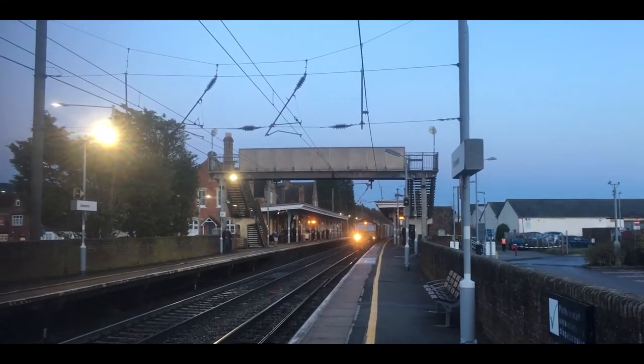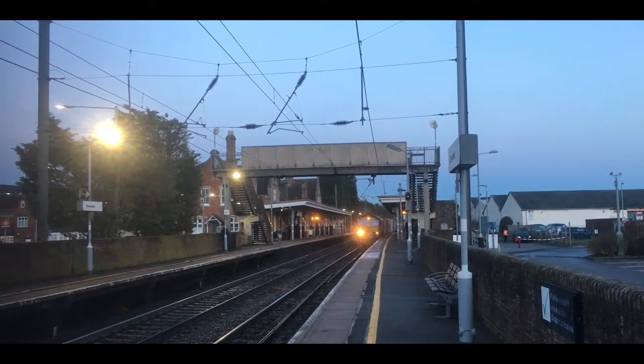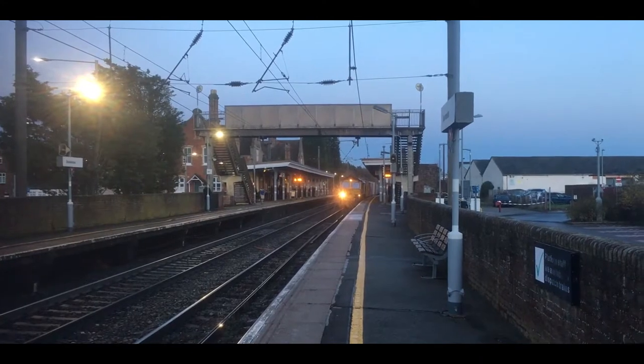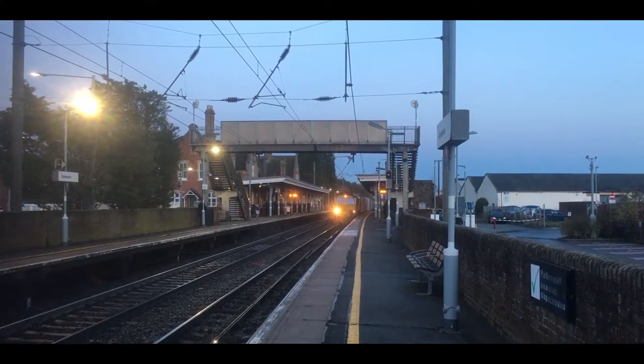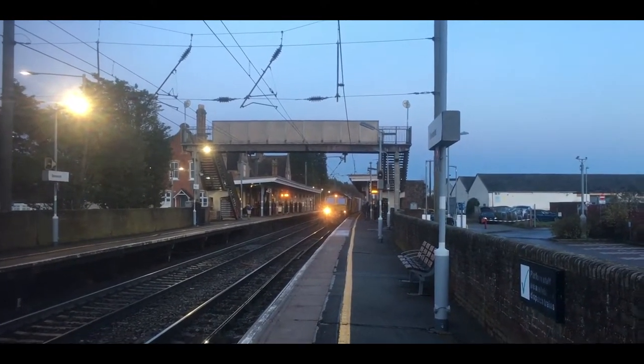Sticking with freight now, we have got another one leaving the station. This is at Stowmarket, just revving up, and we can get a few horns on the way out. It is Freightliner 66, class 66515.